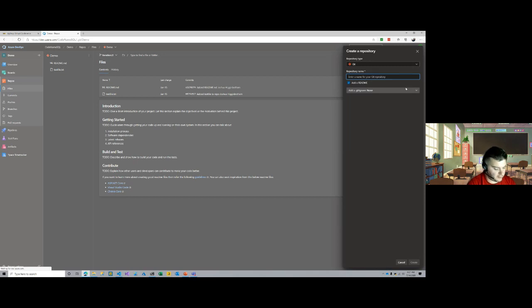We'll give it a descriptive name to tell it what this repository is about. By default, the add a README file is checked. We want to always provide a README file in any Git-based repo that we have. And we'll touch on that in a second. And then there's an add a .gitignore file.